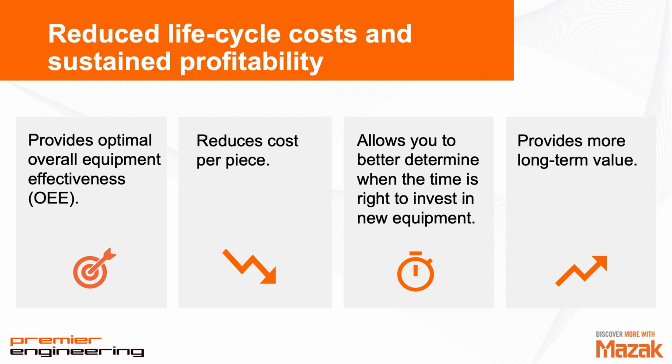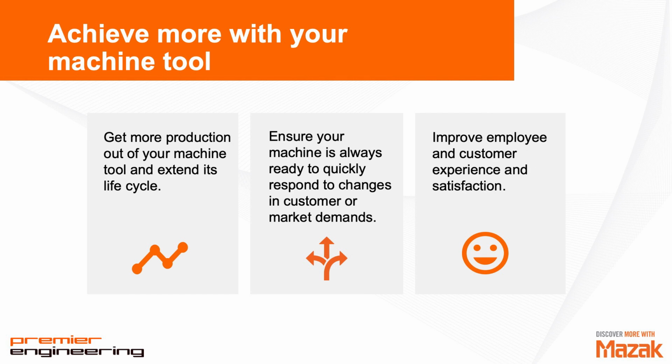Preventative maintenance also reduces life cycle costs by allowing production to stay on schedule and reducing overtime, as well as providing more value over the long term by minimizing the risk of your machine wearing out sooner than it should. A machine tool's health is critical to a shop's success. Get more out of it by conducting routine preventative maintenance.